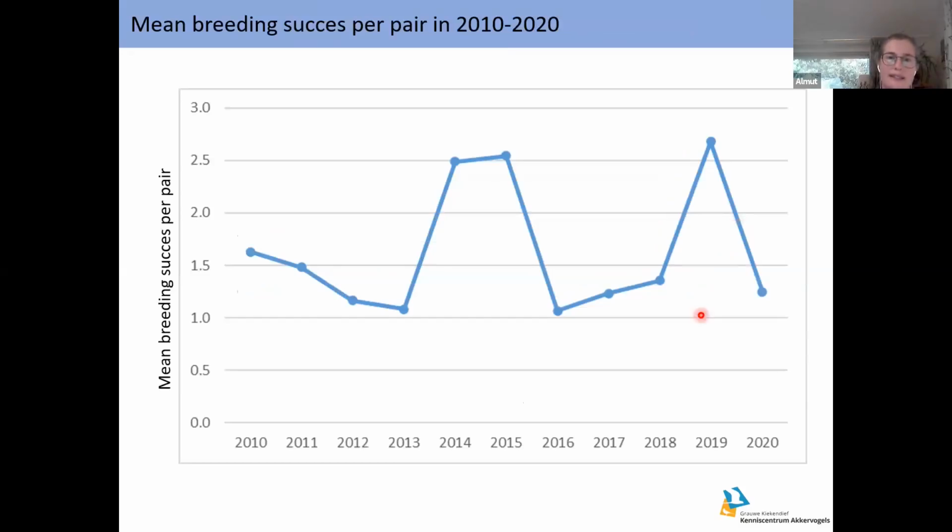The mean breeding success per pair in this period was around 1.6. And you can see back these years where there were many chicks fledged, where the breeding success is above 2, which is really good. And in most of the other years, it's below 1.5. So it differs quite a lot.